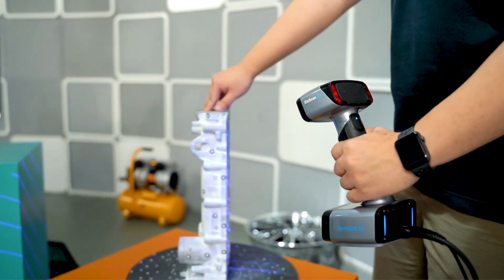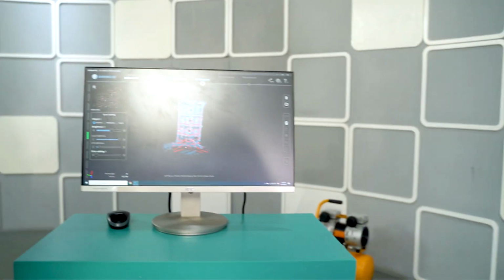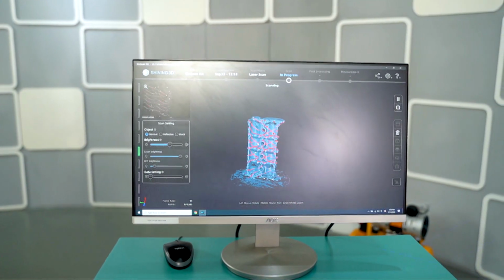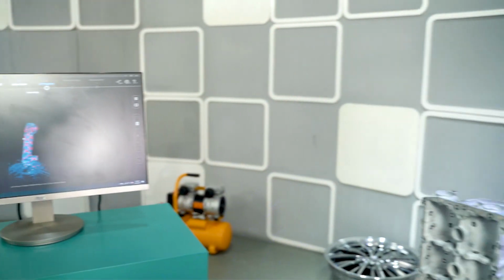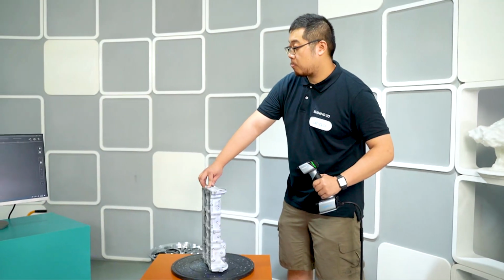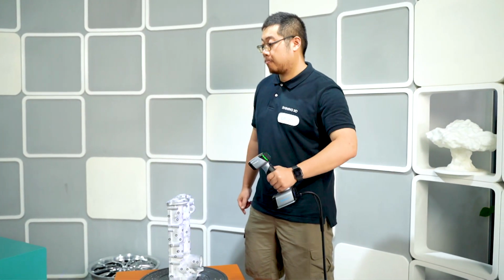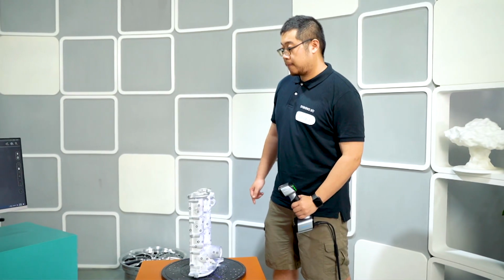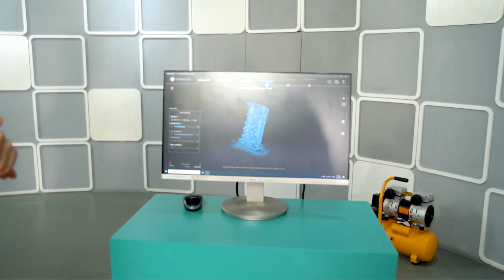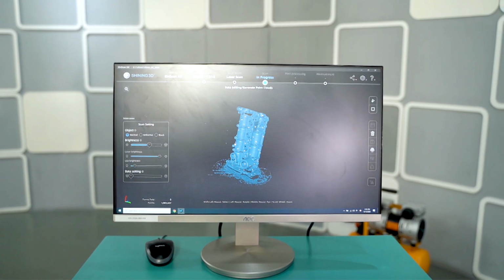We are now using the blue laser scan mode to scan this casting part. The blue laser ensures a good point distance resolution of up to 50 microns. It also ensures a good accuracy of up to 40 microns. With the help of the markers, you can scan those thin wall parts very easily. Okay, now I think Li Hao has finished the scan very fast, and every detail of this part is captured. Let's have a look at the final data.